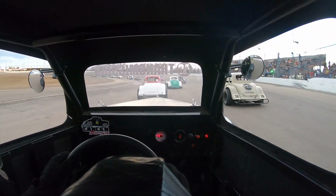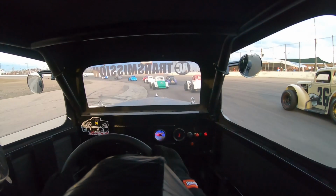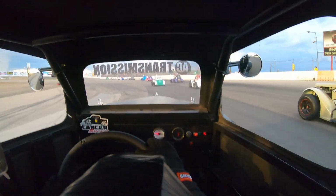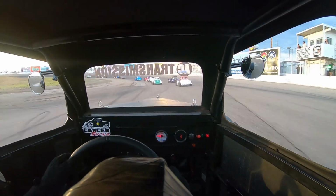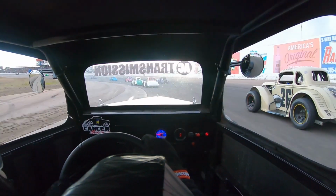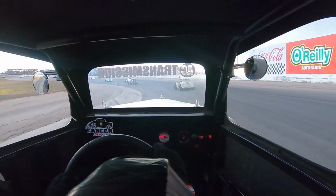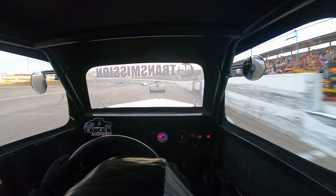We ended up moving to the inside of the 26 here and trying to battle them for a little while, but we just kind of felt like we wanted to take care of the car a little bit more than we wanted to race everyone else around us, so we ended up giving up the position to the 26 and just kind of riding around for the most part until the white flag came out and we made one last lap and completed the dash in 15th.